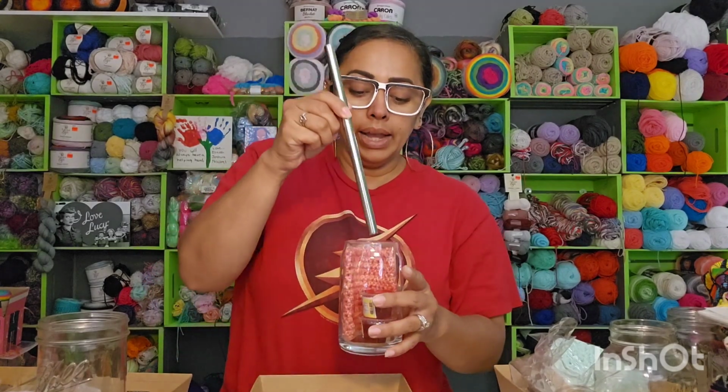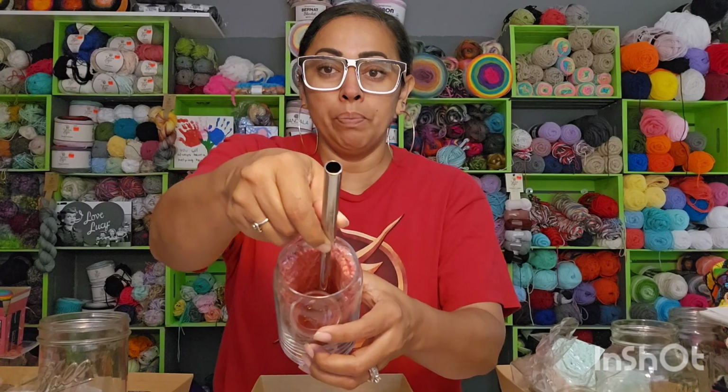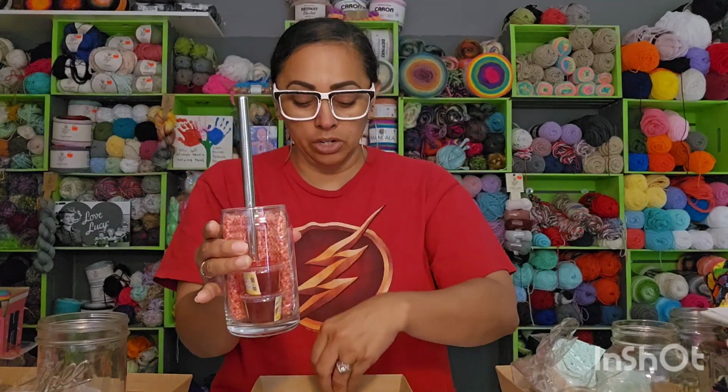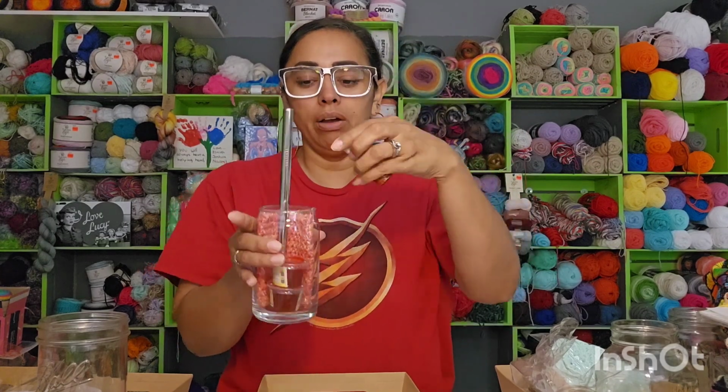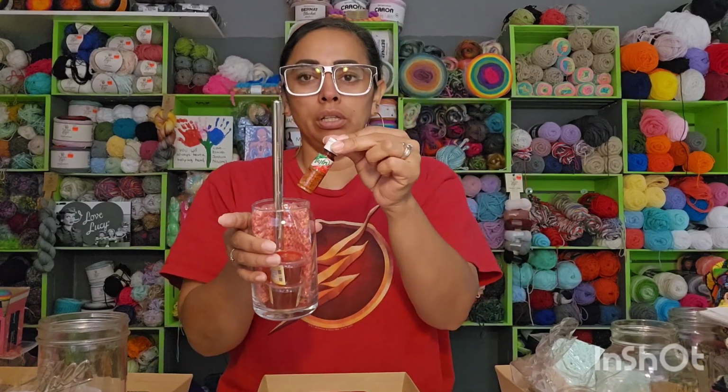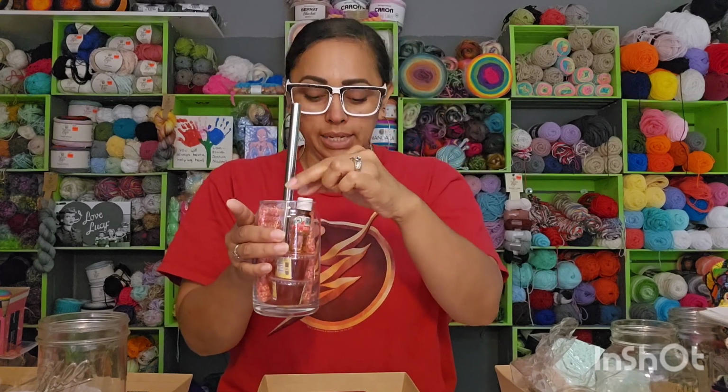Then I add the straw. And what I do is I put the straw way in the back because I've had too many instances where people have pushed down the straw and punctured the stuff on the inside. Then we add the tajin.